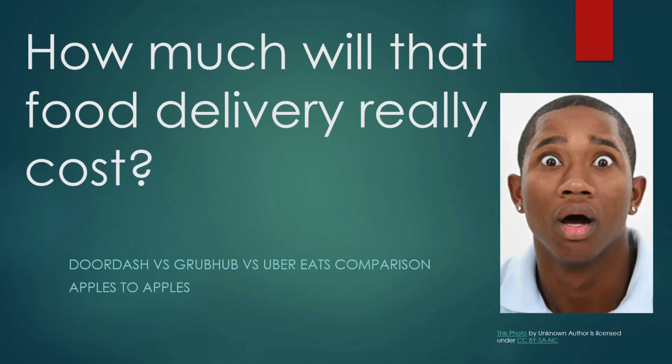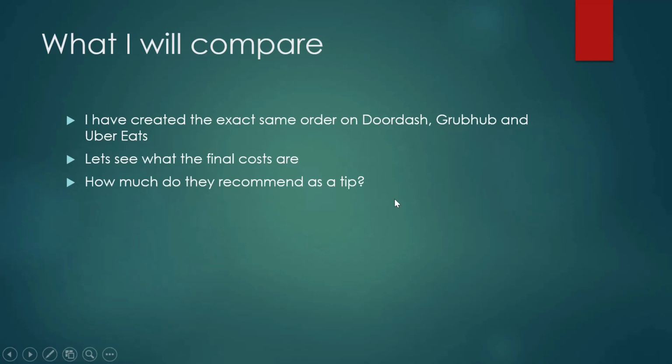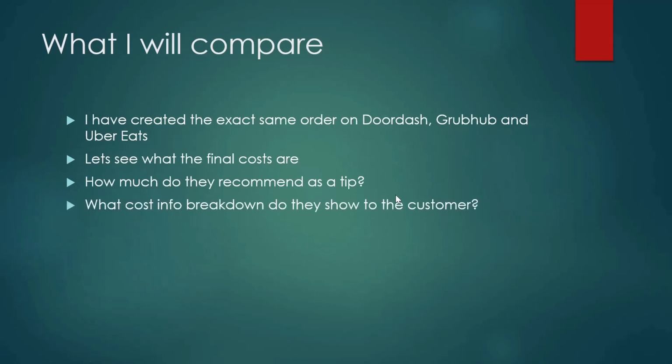This is eye-opening. I'm going to do two different deliveries. So like I said, I'm going to compare by creating the exact same order on DoorDash, Grubhub, and Uber Eats. And we'll see what the final costs are. How much do they recommend as a tip? What cost information breakdown do they show to the customer?